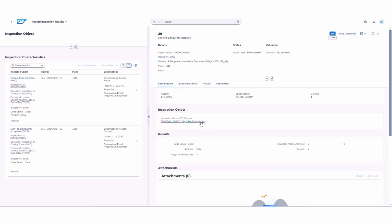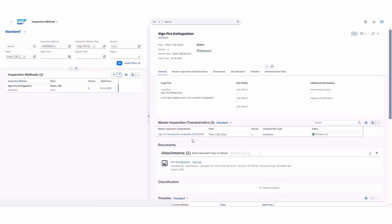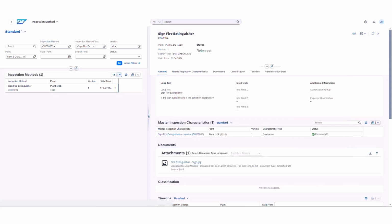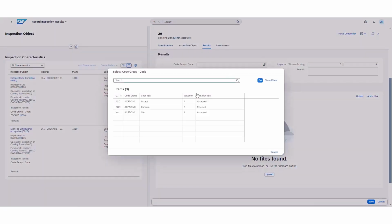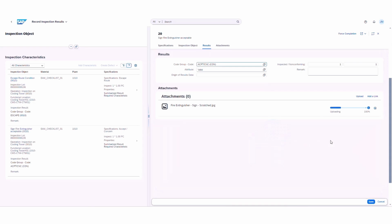For example, we have the inspection method. It contains more detailed explained information for the results recording. For example, an attachment showing how the inspection should look. And in my demo, it's how the fire extinguisher sign should look. And now I'm seeing, as a maintenance technician, it's scratched a little bit, so I'm recording a concern. So that means the planner now knows that he has to do something based on my inspection. And I put also an attachment on it so that the planner knows what the sign looks like on site.